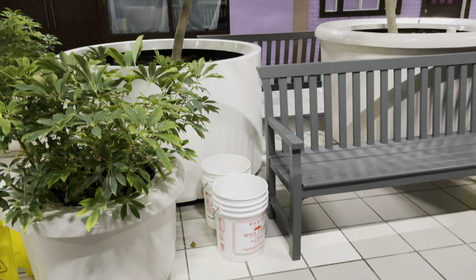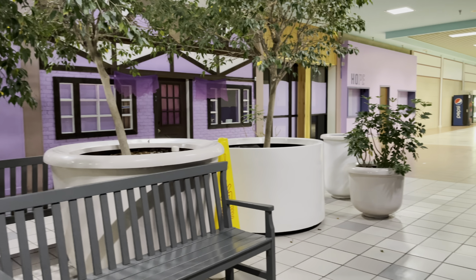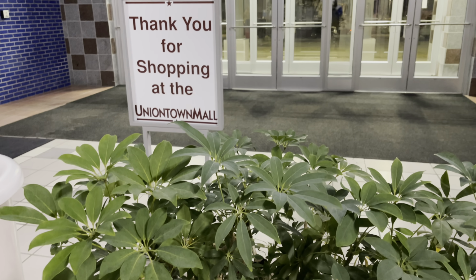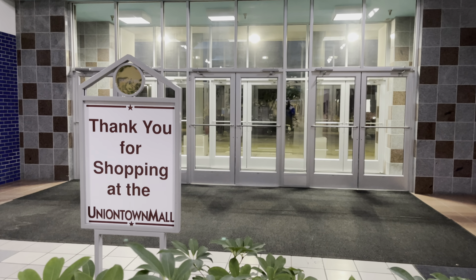Look at this. Buckets. I wish I worked at this mall. I would do anything in my power to help try to rejuvenate this place. But it's still a great mall. The employees are great. The layout's excellent. And I just really enjoy coming here.